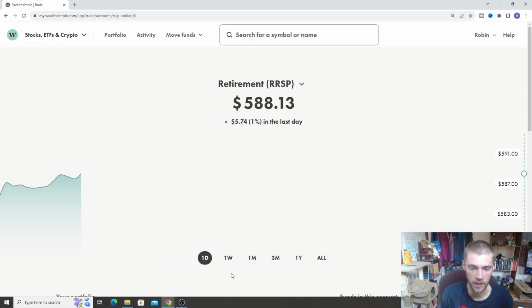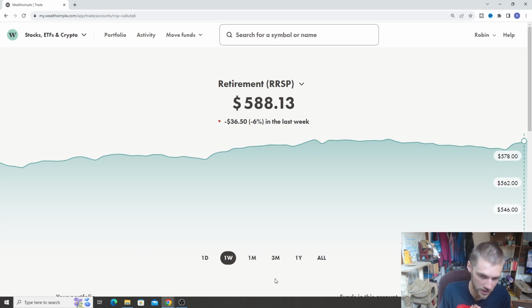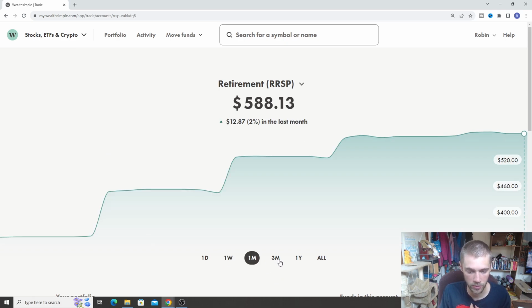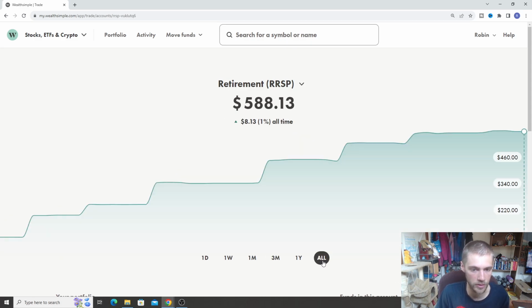So the one-day return for the RRSP is up 1%, $5.74. So obviously it's a small account. It's going to take some time to grow, but that's kind of just how it is when you're first starting off. 1 week return for the RSP is down 6%. 1 month return is up 2%. 3 month return is up 1%. And then all time should be around that 1%, $8 range.